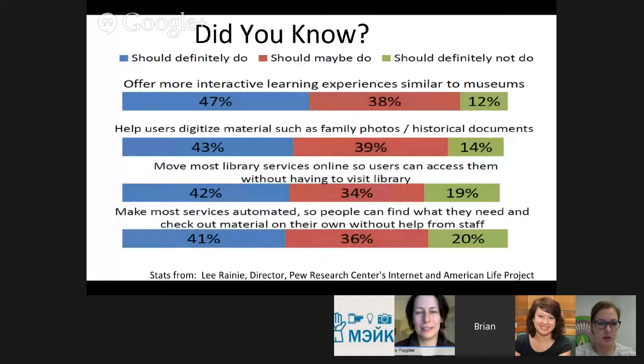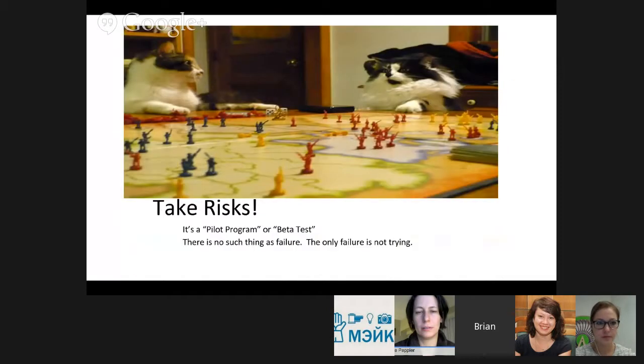So then they asked some follow-up questions. What should a library offer to improve it? So they asked, should it have interactive learning experiences similar to museums? 47% said definitely do it. And then help people digitize the material and historical documents. And again, more things that a library could be doing to bring people in. So how can we get to that full 91% of those people?